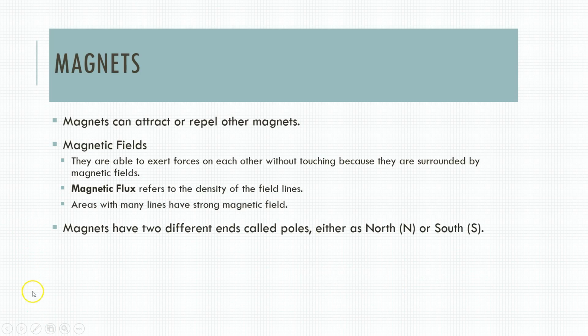So we're talking about magnets, and here's the deal with magnets. Magnets, I'm hoping you already know, can attract or repel things. You've probably played around with magnets before, the things that you stick to your refrigerator to hold stuff onto the front of it. Sometimes at school we stick magnets to our whiteboards because they're magnetic, but there's a lot of other ways that you use magnets in everyday life.